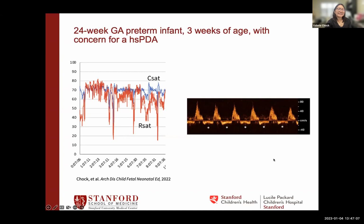maybe you can launch the poll and we can just ask the question to the group of whether or not this PDA should be treated. It's kind of a loaded question, but feel free to take a guess: would you treat this PDA? Yes or no? Okay, let's close the poll in a few seconds so people put in their final response.